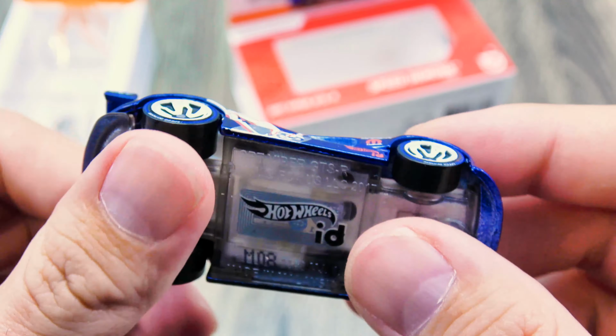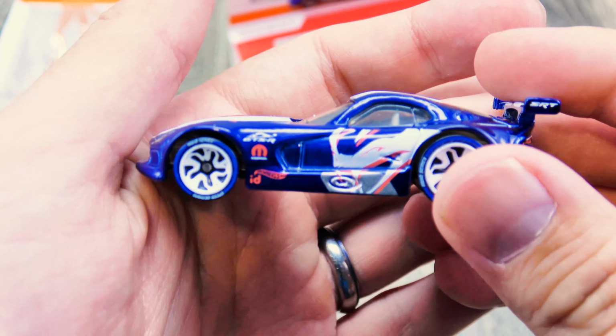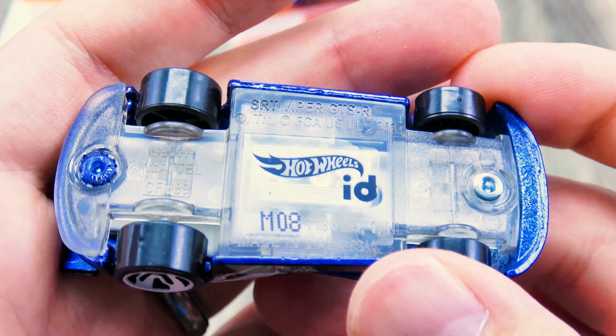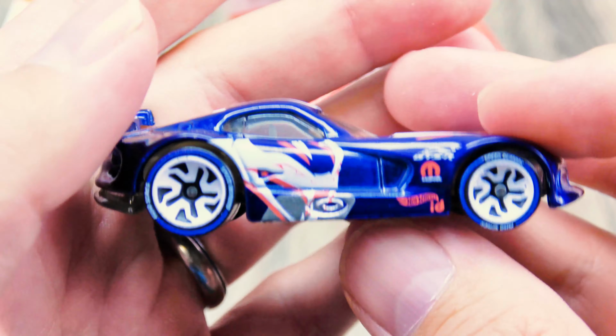This paint really shines too. They did brag about it being the Spectraflame blue. And it's got that base for the track. I believe it has a chip inside there. Yep, you can actually see it. That is very cool.